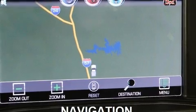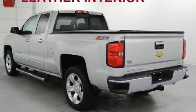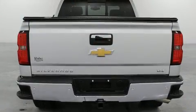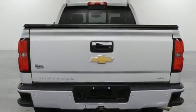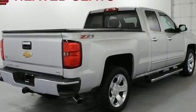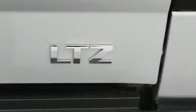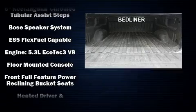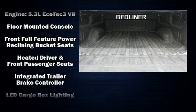safety. Premium sound drives 7 speakers, providing you and your passengers a sensational audio experience. Chevrolet also prioritized safety and security with features such as head curtain airbags, traction control, brake assist, a security system, OnStar, and four-wheel disc brakes with ABS.